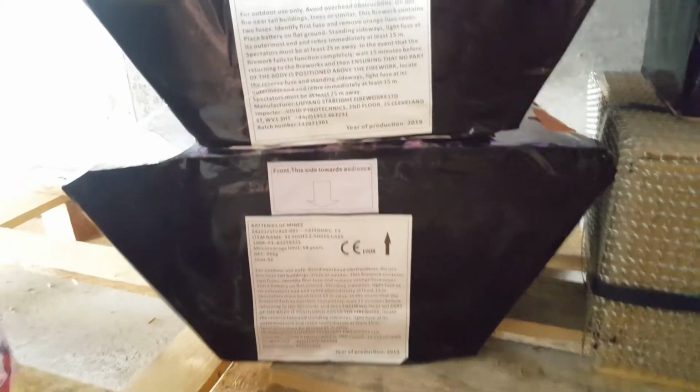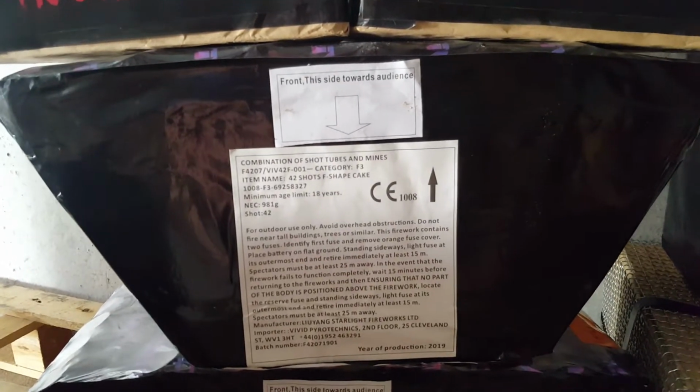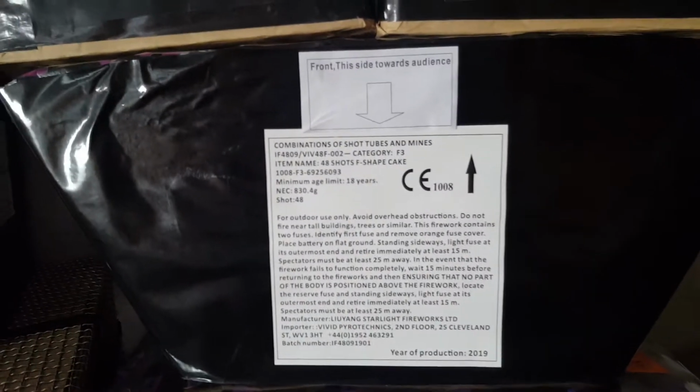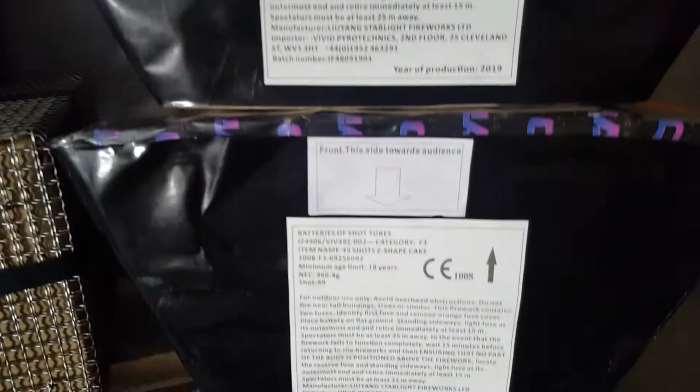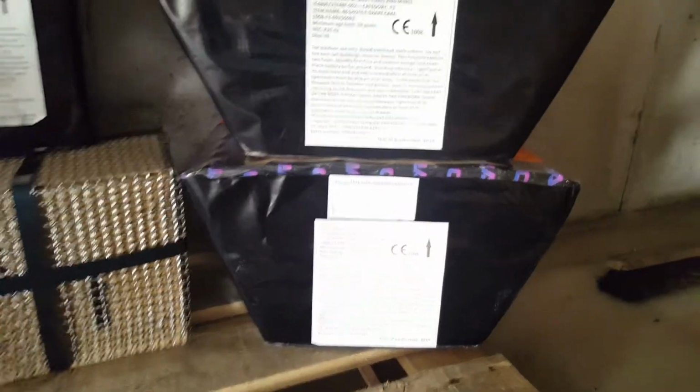But one thing I've noticed about all of the Vivid cakes, especially the fanned ones, you can see there's another one there, so that's a 42 shot fanned cake. I've got another one across here which is a 48 shot fanned cake, and we've got a 49 shot Z firing cake there. So they all do different things.